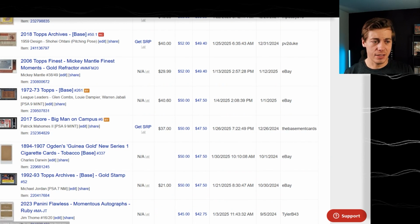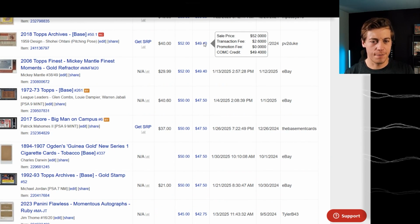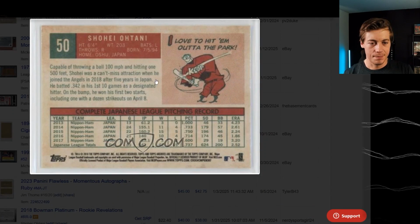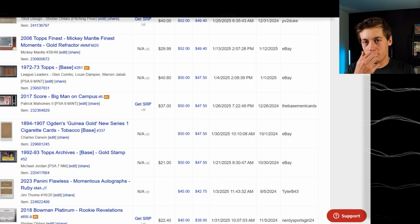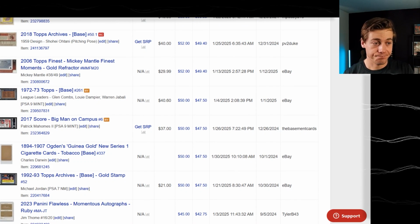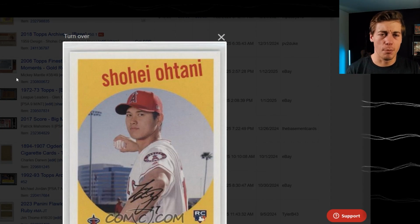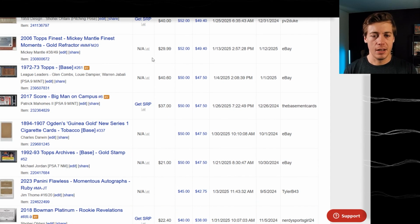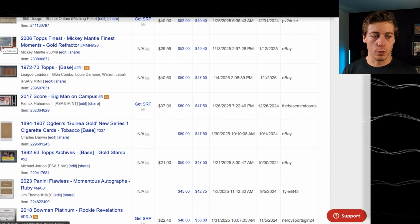Another Ohtani 1959 Archives, $40 to $50 after fees. Again, something you've got to be super happy with. These Ohtanis, they just move like crazy. Always there's a risk on the more modern side of things with stuff populating all the time, but yeah, happy with that.